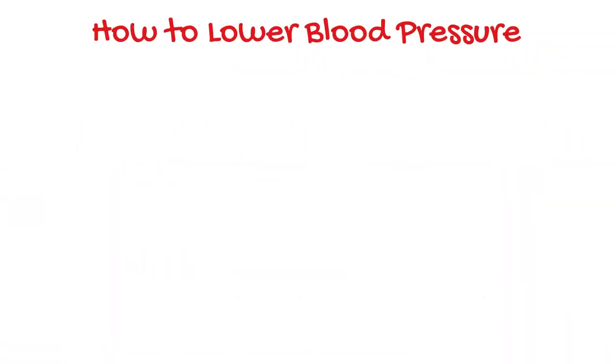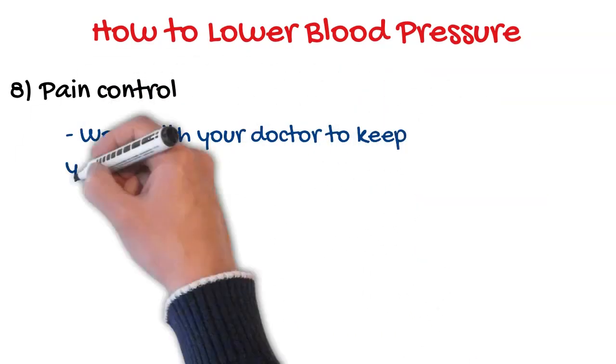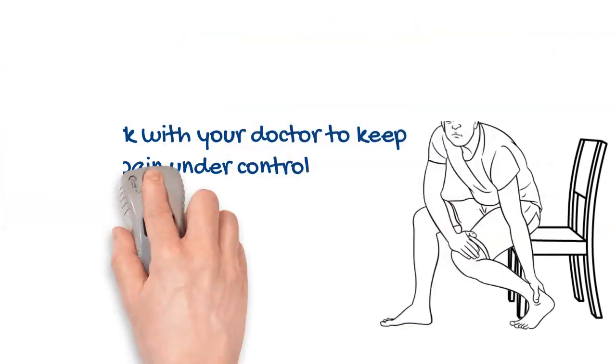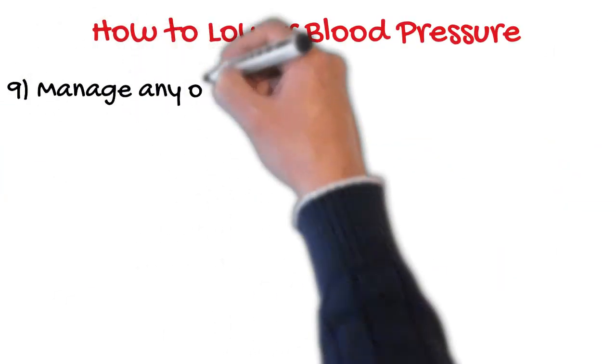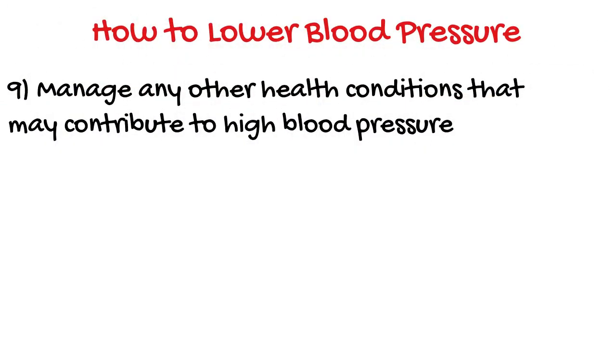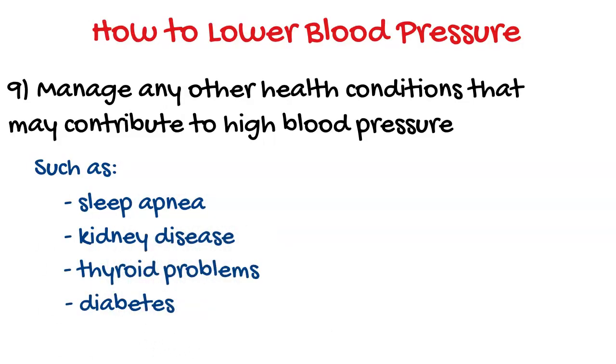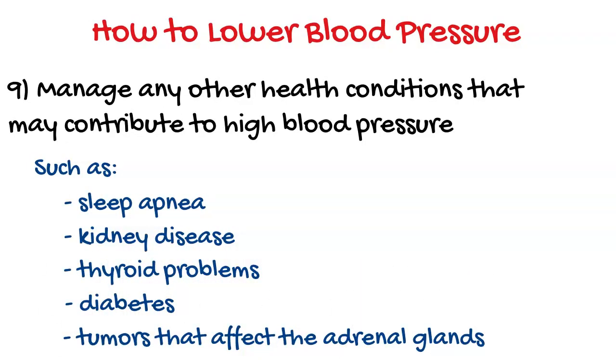Number 8, pain can sometimes spike your blood pressure, so work with your doctor to keep your pain under control. Number 9, make sure to work with your doctor to manage any other health conditions that you may have that can also worsen high blood pressure. Some examples are sleep apnea, kidney disease, thyroid problems, diabetes, tumors that affect the adrenal gland, and more.